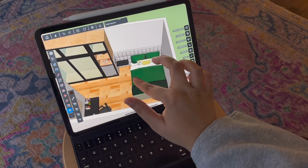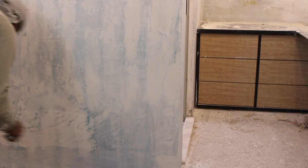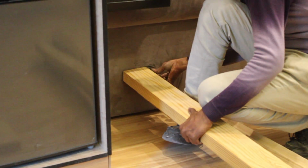Hey everybody, and welcome to another interior design video. In this video, we're going to be discussing how we transformed this one small bedroom into this really nice space that was custom designed for our client. So let's get right into it.